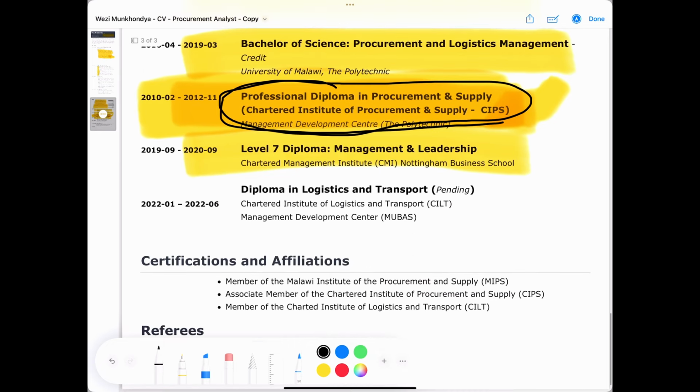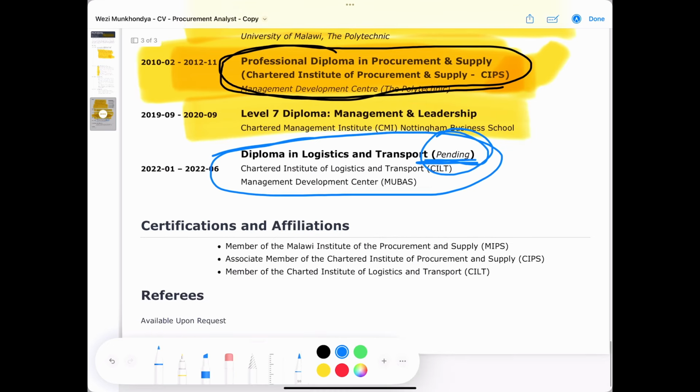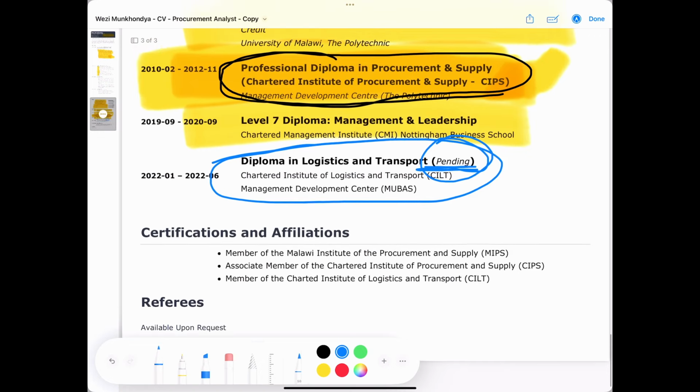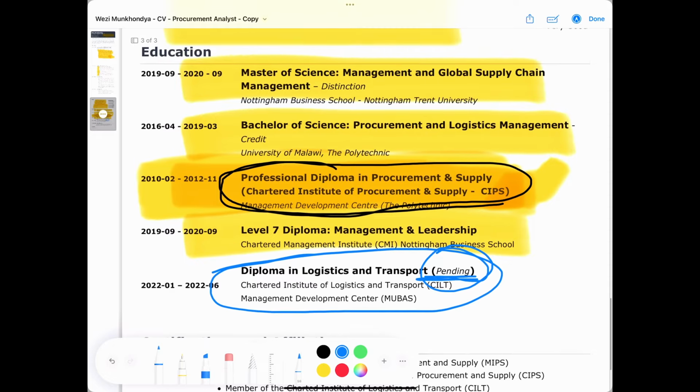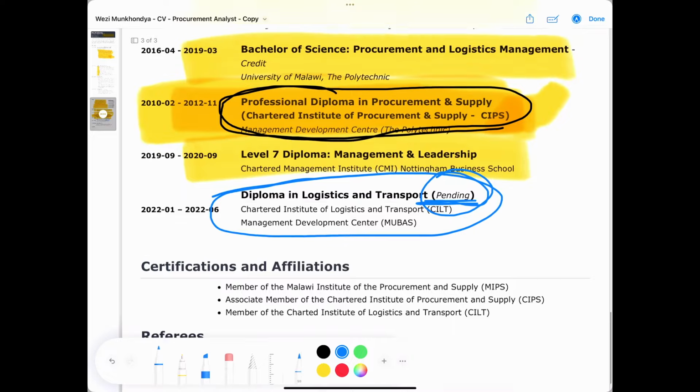All right. So if you go down, that's CMI, and at the time I was applying for this job, I had just received my results, not the certificate. In the CV I wrote pending because I was about to get it. And then finally, the certifications and affiliations. And then I've also written about the referees. I said available upon request. So yeah, pretty much that's it.